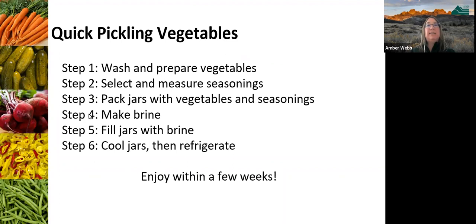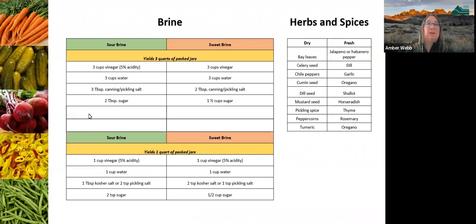Once that brine is fully dissolved, you pour that in the jar over your vegetables up to the 1-inch line, or where the shoulder is on the jar. And then you let that cool. Once that's cooled, you can refrigerate that, and then it's available to eat right away. But we recommend giving it about a day or so, and then storing that in your refrigerator up to about 3 weeks.